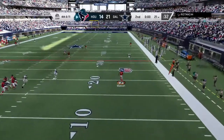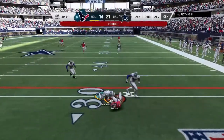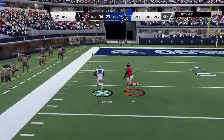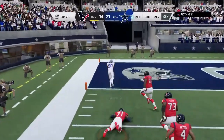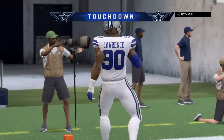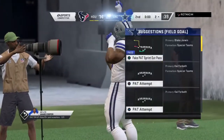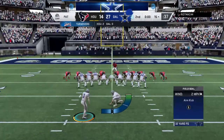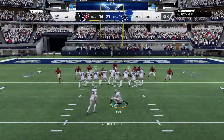Watson flush to his right. He can run. Oh, the ball is out. Watson lost it. It's picked up by the Cowboys. And he brings it back. Can you believe it? An offensive disaster on the final play of the 1st half. They just had to hold on to the ball.